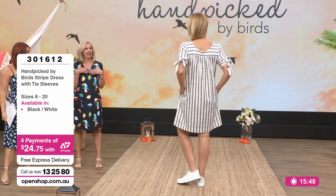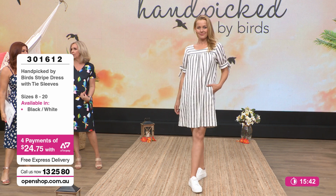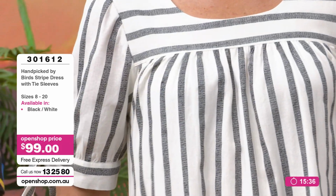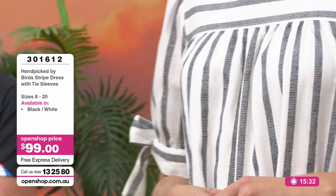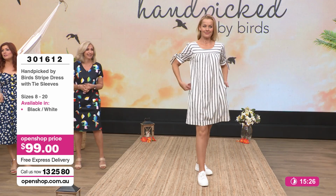Yeah. It really is. Great little detail across the top here. You've got the stripes going across there, but then vertical after that, falling away. Again, that half sleeve. Nice sleeve. Yeah, beautiful detail on the side. That bow is just gorgeous. And it's got a little slight frill up there through the shoulder, but it's not too puffy. A little bit gathered, but not too much. Got pockets as well, which is a great detail.